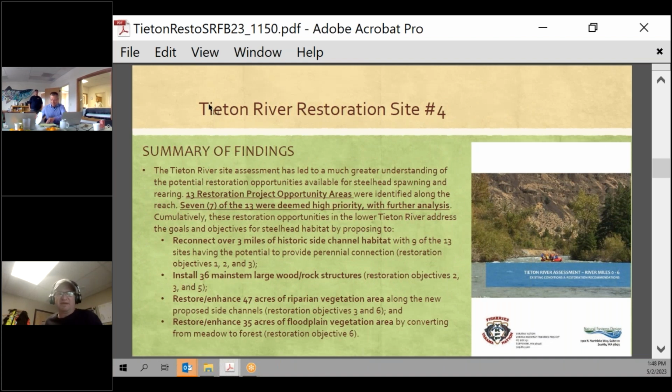No. Summary findings. So basically, we were able to identify 13 restoration opportunity areas, with 7 identified as a high priority with further analysis. If implementing all 13, we could reconnect over 3 miles of historic side channels by installing a variety of wood and rock structures, restoring 47 acres of riparian habitat, and 35 acres of floodplain revegetation. Next slide, please.